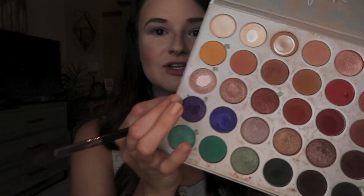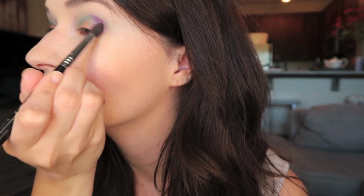I'm going to go ahead and try and warm this up a little bit. I'm going to take my purple, which is again called Royalty, and I'm going to take a smaller brush and work this into my crease. Yeah, this is just bad. I look like I have 2 black eyes, but that's okay. We'll see if some false lashes in a second help this look come a little bit more back to life. And then we are going to ruin it again with a red lip, so stay tuned for that.